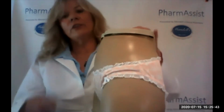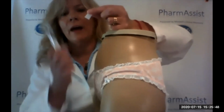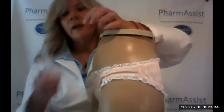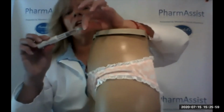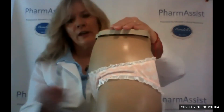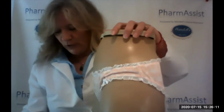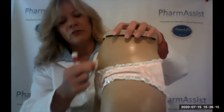So what we would want to do to get ready is the first thing is uncap your pen with the big cap and save it, but turn it so that the part that's open is facing up on the counter. And then you'll see that there is a green color here on the tip. We get rid of that one. Don't try to put that back on. I've watched patients do that and they actually stab themselves, and I don't want you to do that. So that one goes in regular trash. Save the other one. And then what you're going to do is you have to clean that area of the belly so that it's good and clean for this injection.